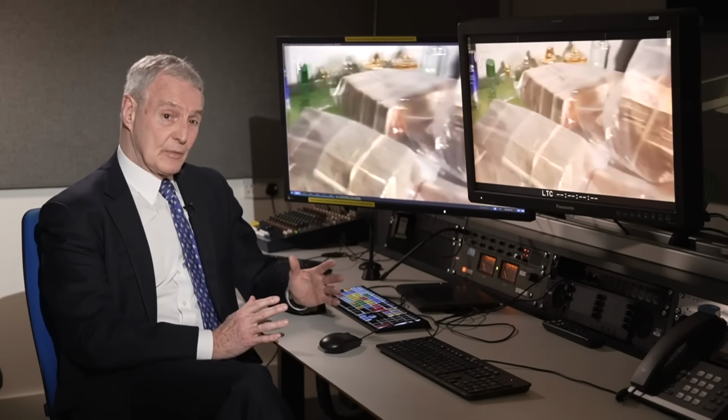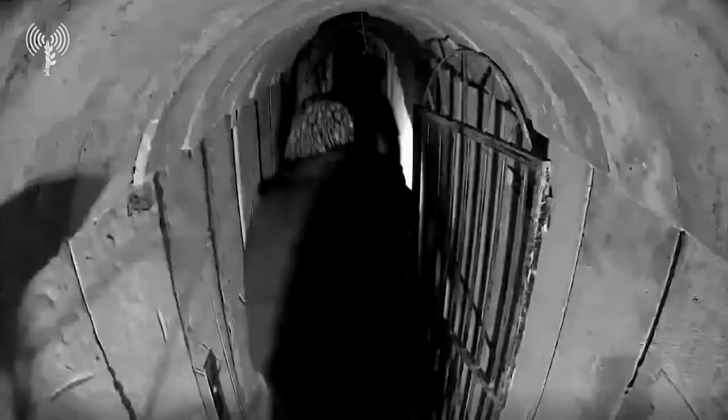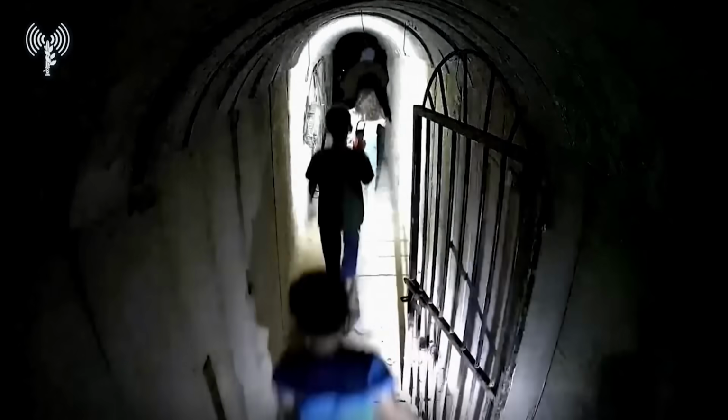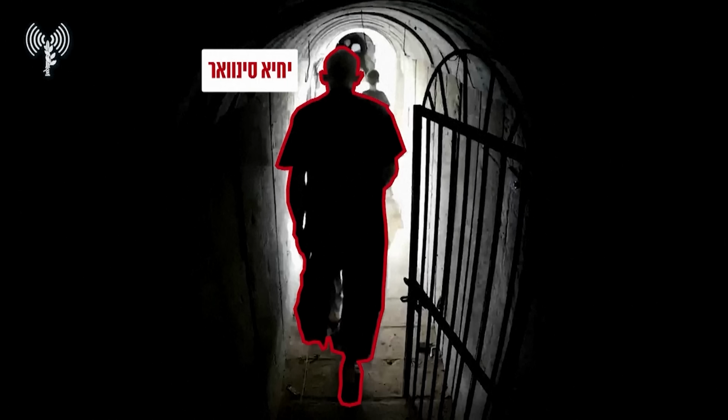So it's all plausible if they are saying that this is the story of the escape of Yahya Sinwar from Khan Younis towards Rafah. You know, they said he was in Gaza City, but he escaped. That's entirely right. They said he was in Khan Younis, but he escaped. Quite right. They now say he's in Rafah, and he probably is. And the chances are he might escape from there as well.